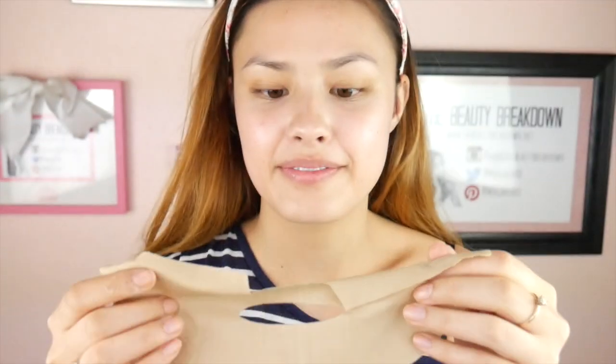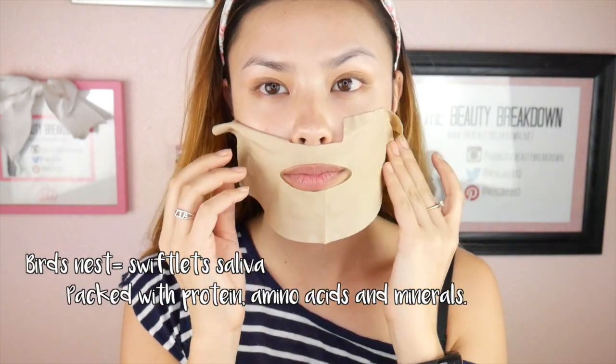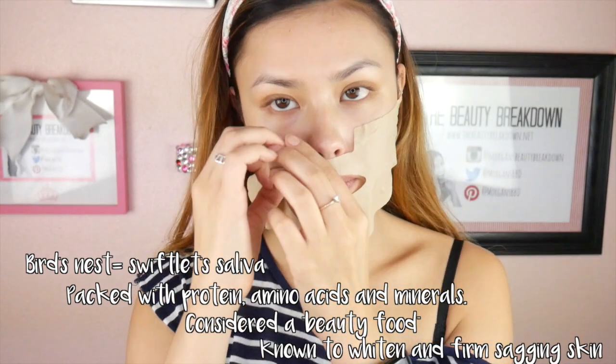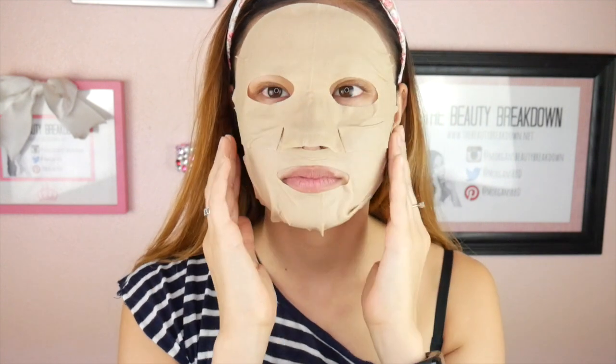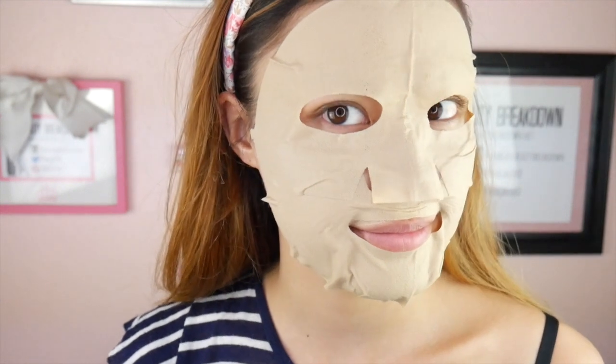Anyways, so back to the bird's nest. It is actually saliva that comes from the male swallows or swifts. So they use it to make the nest, and evidently the nests are rich in protein, calcium, amino acids, and it helps your body fight against diseases. It also helps with antioxidant production and promotes blood circulation. So I guess it's supposed to be pretty good for tightening your skin.